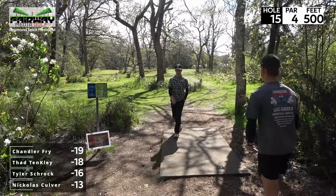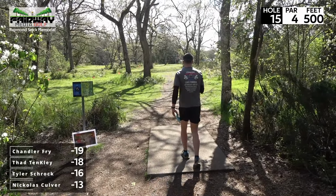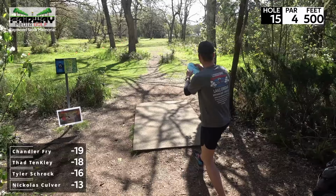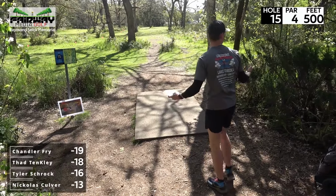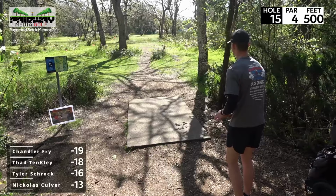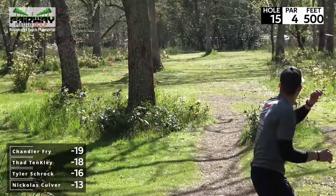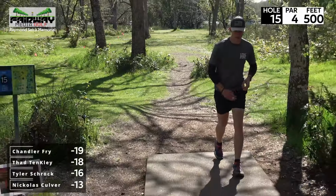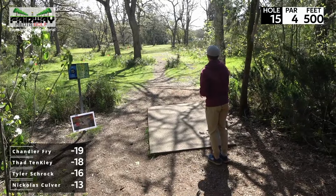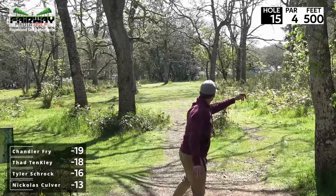This shot was low and left immediately out of my hand, but thankfully progressed far enough to get back in bounds. So I'll probably have about 200 feet left on this hole. Not a very good human to disc connection there. That did not feel good coming out of my hand. Just a bit out of sync. And Thad hitting first available. Thad unfortunately followed me down that left side and got punished. No, he did not get the same treatment there.